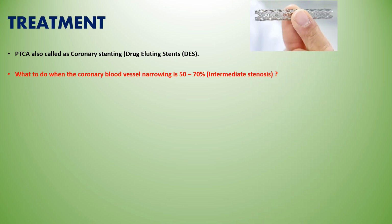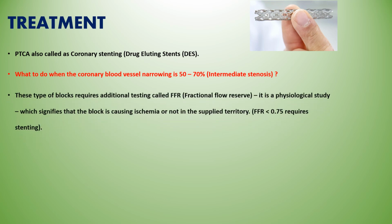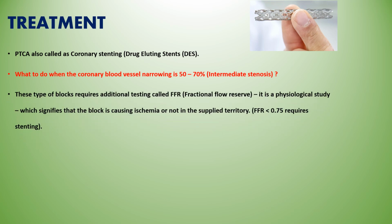So in this scenario, we have to know whether this narrowing of the blood vessel is causing any problem in the heart. That is called physiological testing. There are different types of physiological testing. One is invasive, called fractional flow reserve.